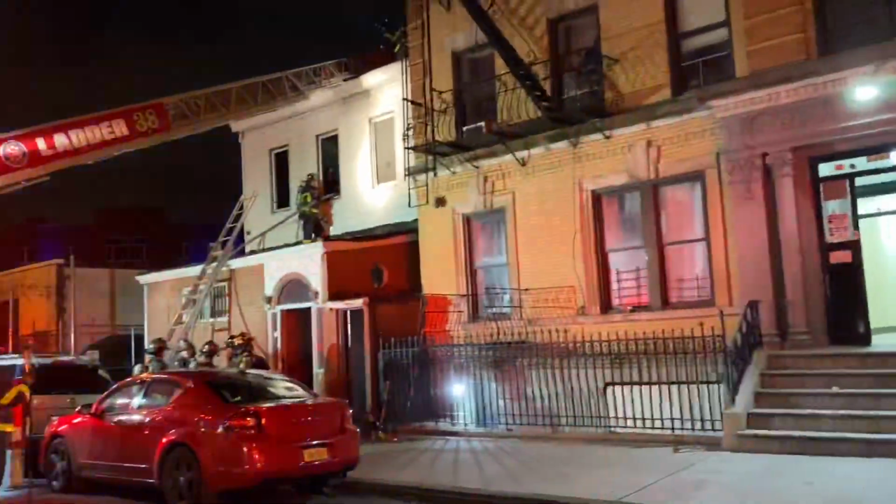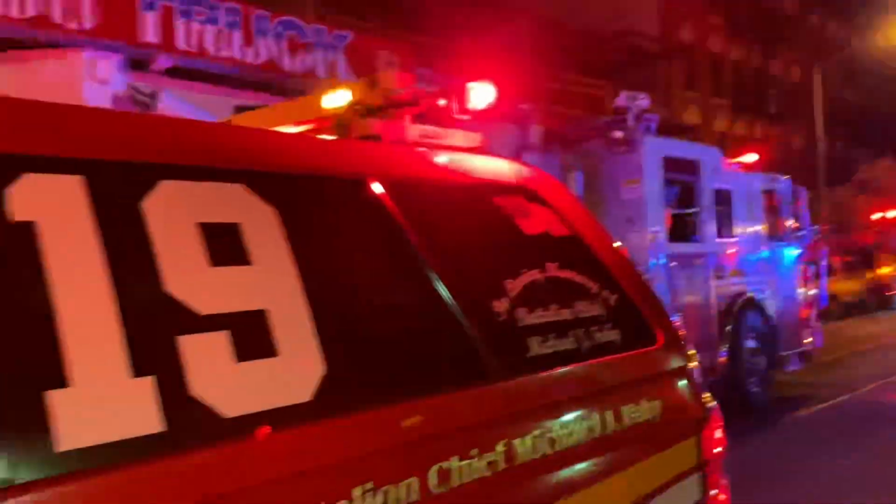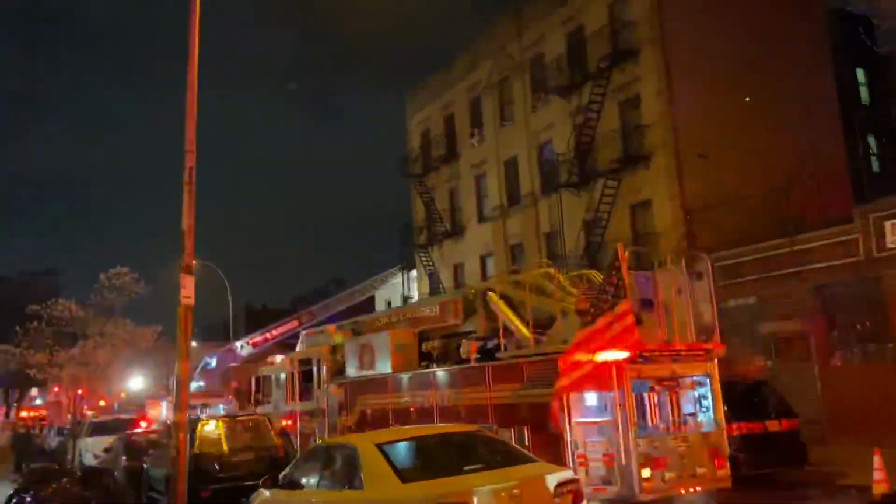We got a 56 truck here. And we got a tower ladder out back here. We got Rescue 3. 19th Battalion. Al, you good? 58 Tower Ladder. Yeah. And 48 Engine. 56, 38 Ladder.